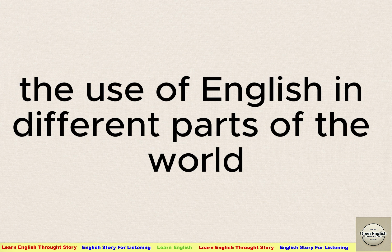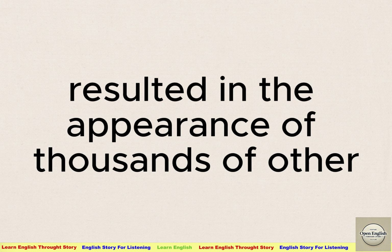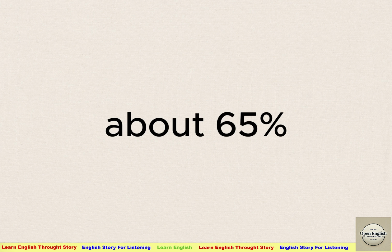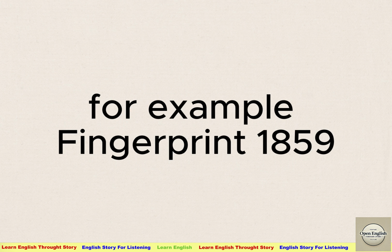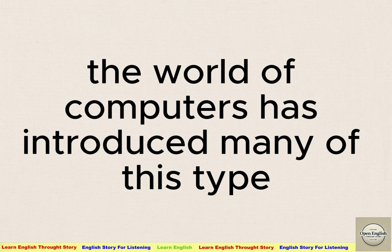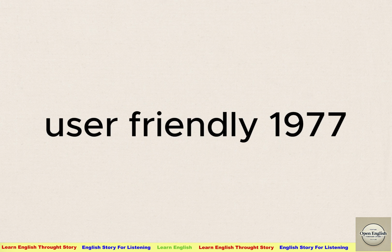The use of English in different parts of the world, and easier and faster communication, have together resulted in the appearance of thousands of other new words. Most of them, about 65%, have been made by putting two old words together, for example, fingerprint, 1859, airport, 1919, and streetwise, 1965. The world of computers has introduced many of this type. Online, 1950, user-friendly, 1977, and download, 1980.